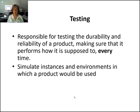How strong is a piece of steel? How much wear do we get if we have water of a certain flow rate and chemistry going through a pipe? The other type of testing that we do is called validation testing. That's where we determine that what we built or designed really does solve the problem that the customers have.